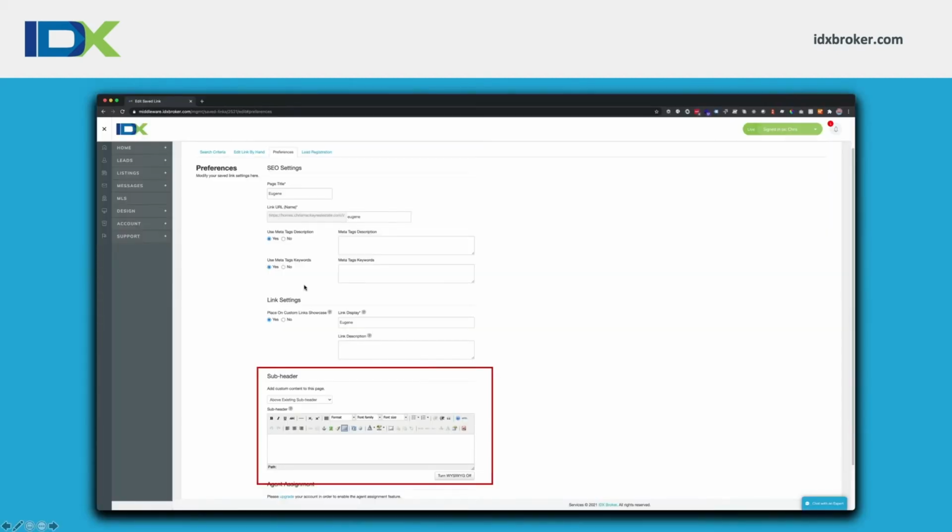So in any of the page preferences, here where it says subheader, there's this WYSIWYG input. And so you can put here keyword-rich text, images with alt descriptions, and really, really highlight all the little nuances that you know about the community that nobody else will.